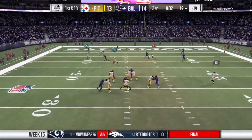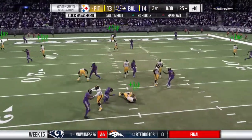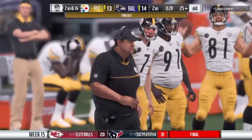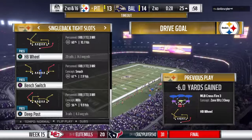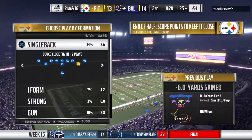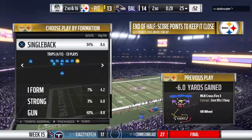3-19. From the red zone now, they'll look to throw. Blitz coming, and down he goes. C.J. Mosley. Now the Steelers use the first of their 3 timeouts as they stop it with 28 seconds to go in the first half of play.